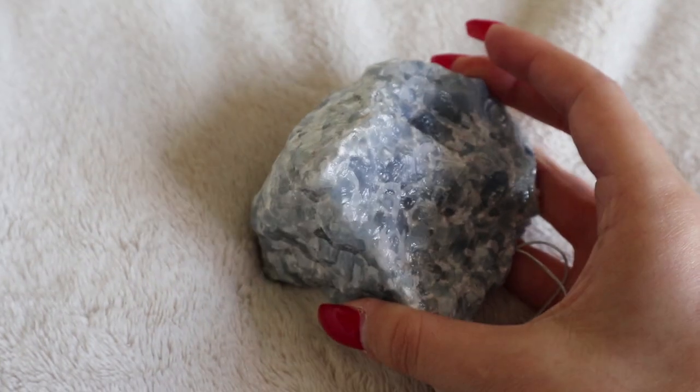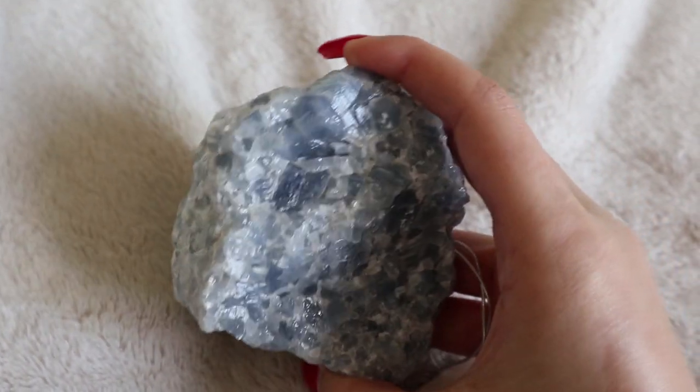But let's start off with the bigger stones that I have. So first I have this chunk of calcite, which I got from HomeSense actually, but this is just a huge chunk of calcite. I love the color, it's like a light baby blue and it feels so nice and smooth, and I just love this one.